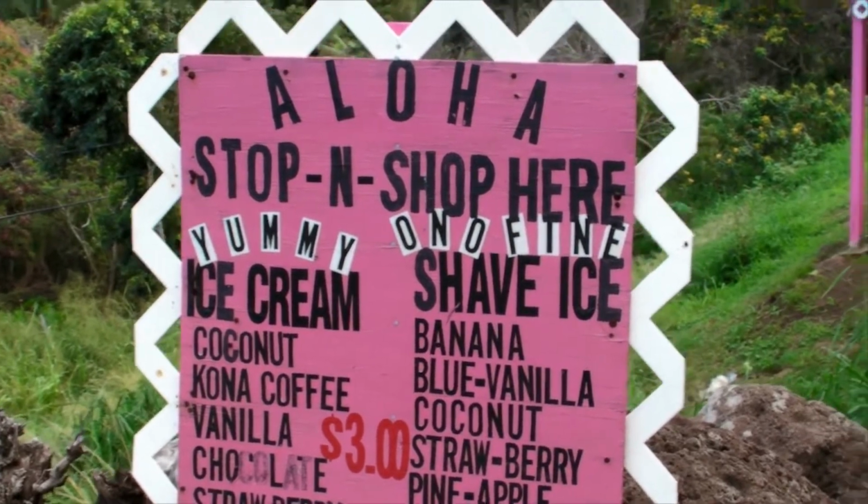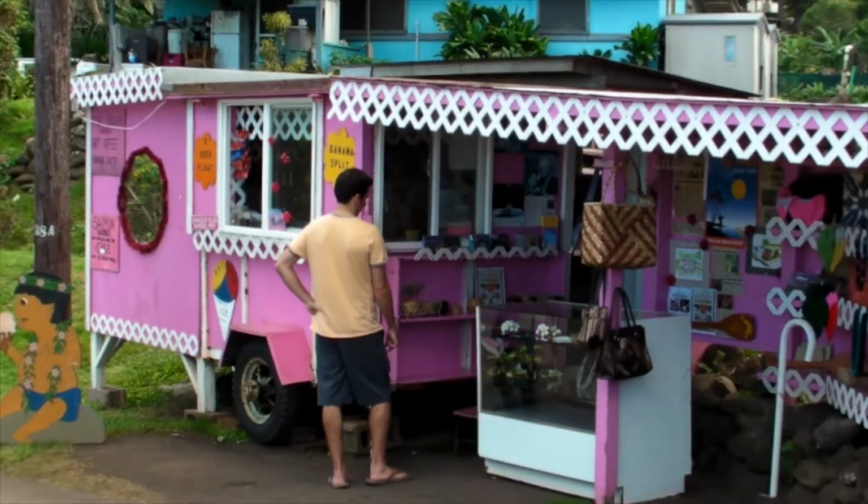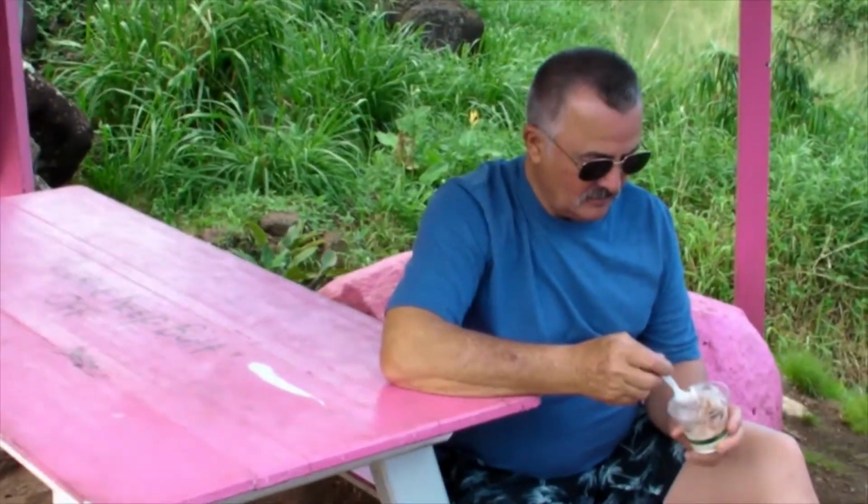I think Uluwani must have had a thing about pink. This is one ice cream stand you can't miss. Really tasty and a great stop.